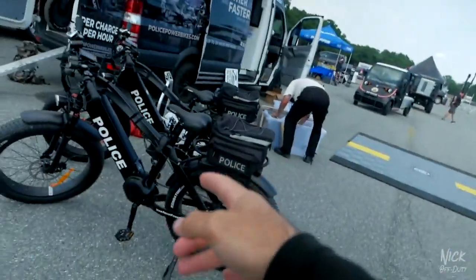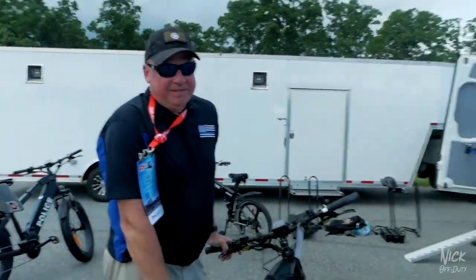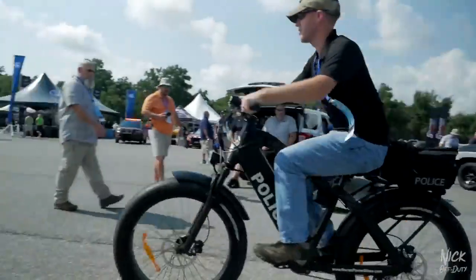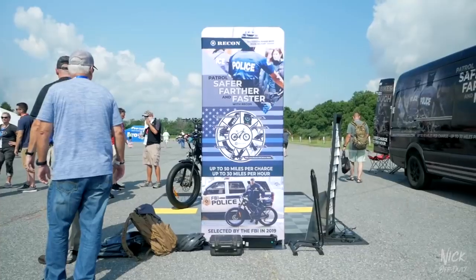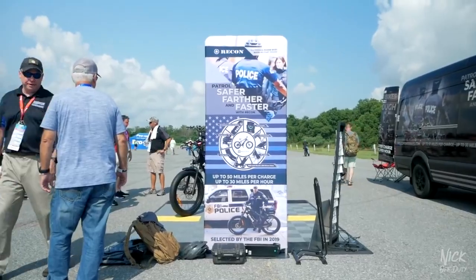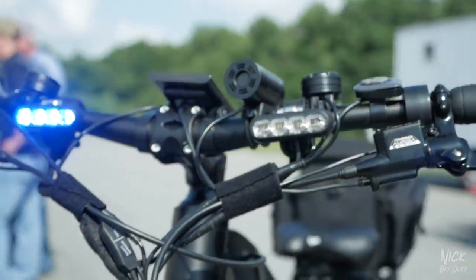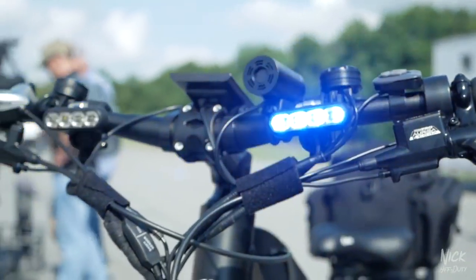I see you putting away some of these awesome bikes, and I know we're about to leave. I didn't get a chance to get over here, but I've been seeing them all day. Can you run me down a little bit about the bikes and how these work? They're really an awesome bike, and they have a 1,000-watt motor in them and a 48-volt lithium-ion battery. So you can go up to 50 miles per charge. They'll go up to 30 miles per hour.